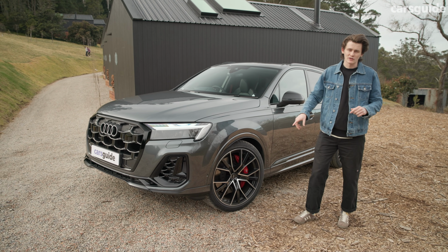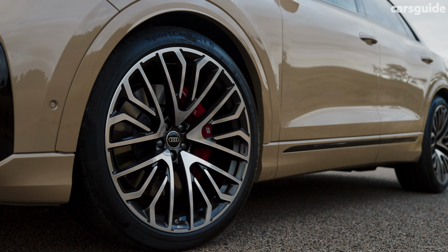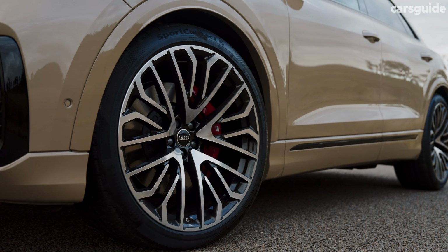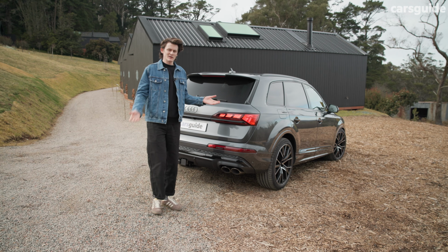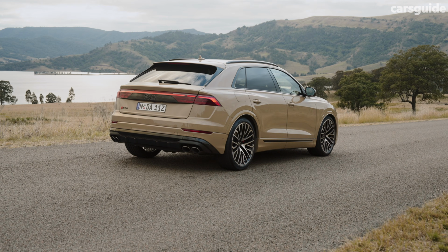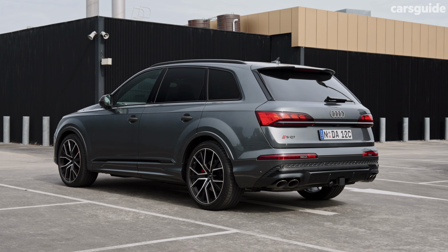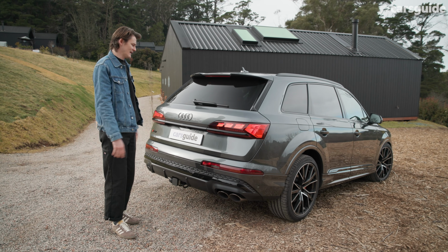Coming down the side, we've also got a new design of 22-inch alloy wheels, and on the SQ8 you can opt up to massive 23-inch alloys if you wish. So it's not the sleekest and sexiest looking SUV, but I guess that's why the SQ8 exists. It's kind of tall and bussy, this SQ7, but there are some really nice details on this facelift.